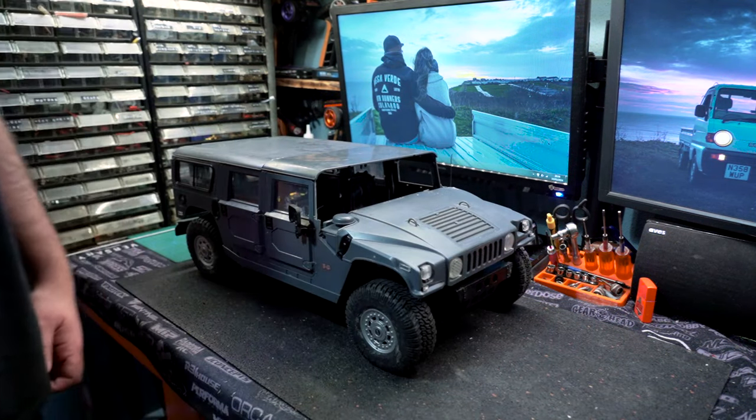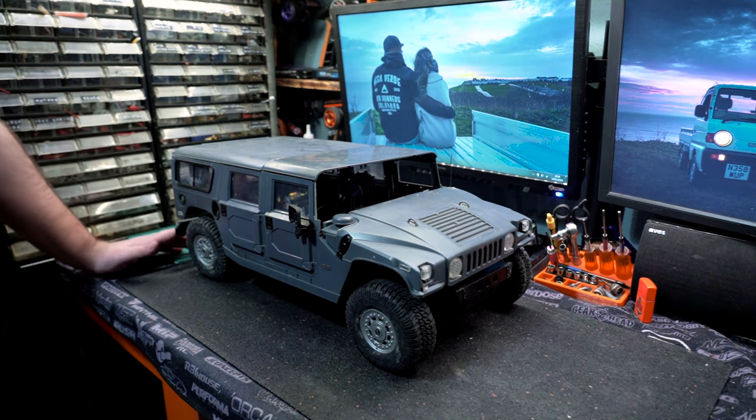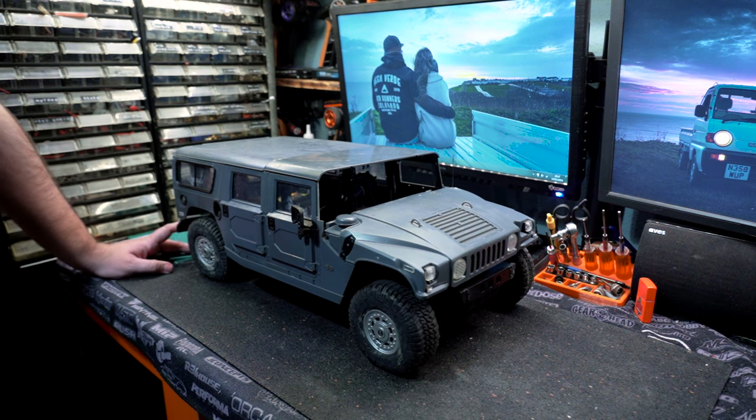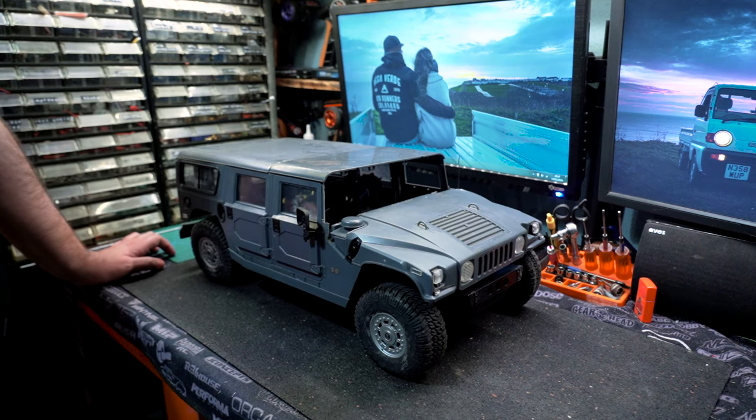Why the hell do I keep on doing this to myself? Right, so what we've got on the desk today is another late night eBay purchase. I.e. I put a bid in, didn't think I was going to win, and ended up winning it. So, what this is, a Kyosho Hummer H1.